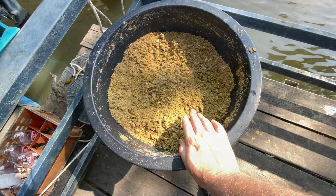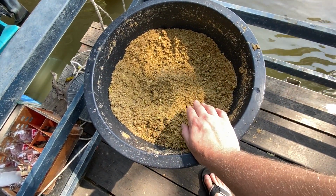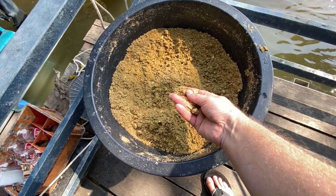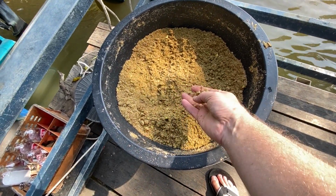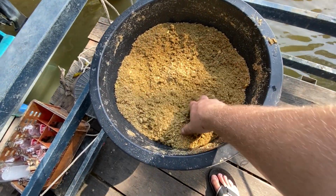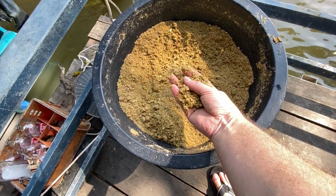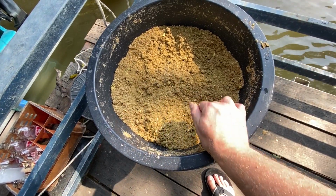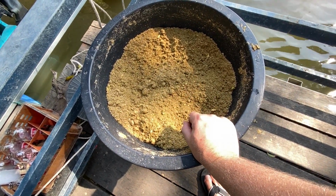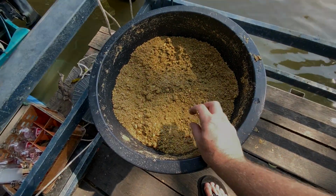So this is the first batch of bait I've made up. It's got my quid in it, the wood apple, that fruit. It's got some fish meal in it. It's mainly ram with a little bit of bread, all mixed together. So this one's kind of a fish meal based, and then when I run out of this, I'm going to go with the coconut one. Just see which one works better. But this one's doing the job pretty good.